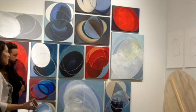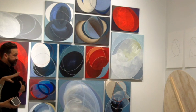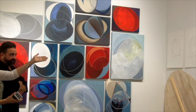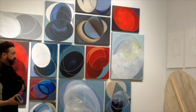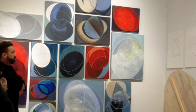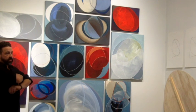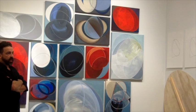It's very generous of the artist to bring all these things in, like a peek into the studio, what it might look like. Do you want to talk a little bit about these drawings that we have hung up? Oh, sure. So the drawings that you see around are drawings for the shaped canvases.